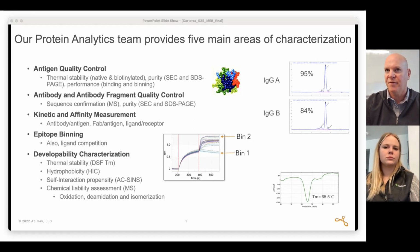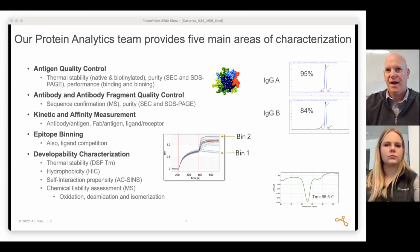The other part of the more with less is that running the experiments themselves is quite a bit less labor intensive than some of our other platforms. So you have that set it and forget it type of experiment where in some cases, a 96 by 96 epitope binning experiment goes on for 3 days. And so a person can go on vacation. That's how set it and forget it the Carterra LSA can be at the extreme.